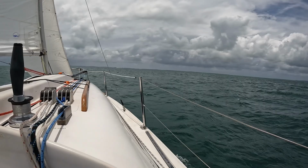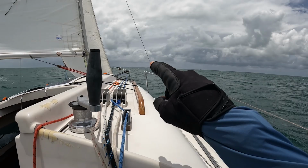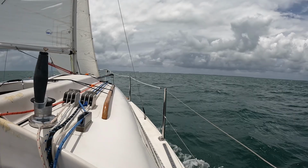And we're getting up there, just to Tangalooma, straight off the bow. And then we'll probably have to have lunch before we get there, I suppose. Try to have lunch.